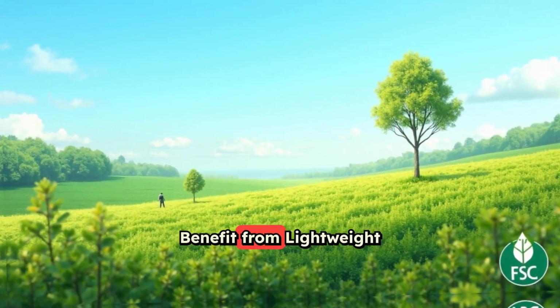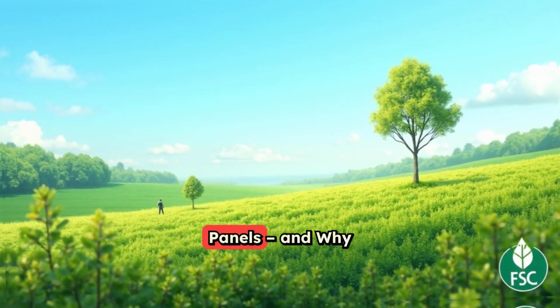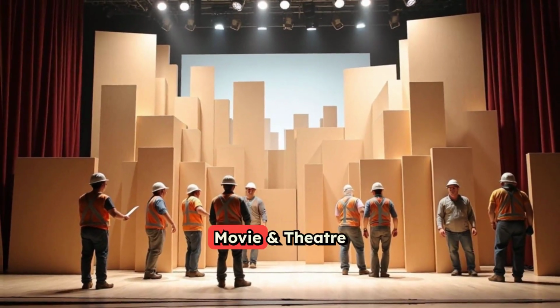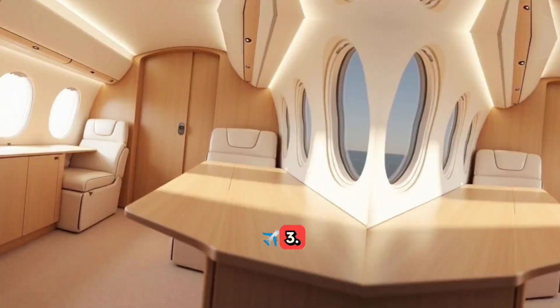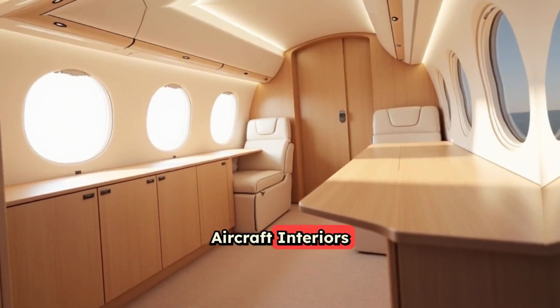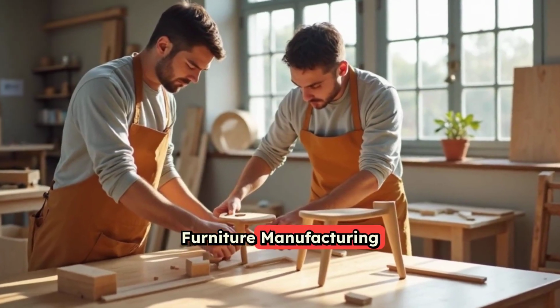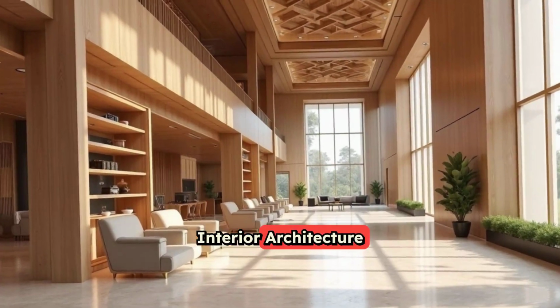Industries that benefit from lightweight Paulownia wooden panels, and why? 1. Yacht and marine. 2. Movie and theater set design. 3. Aircraft interiors. 4. Automotive industry. 5. Furniture manufacturing. 6. Interior architecture and design.